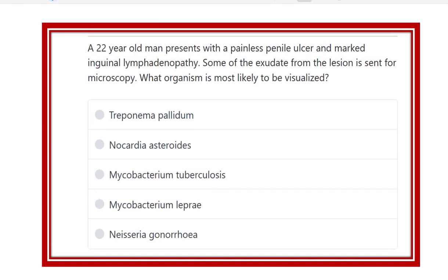A 22-year-old man presents with a painless penile ulcer and marked inguinal lymphadenopathy. Some of the exudate from the lesion is sent for microscopy. What organism is most likely to be visualized?